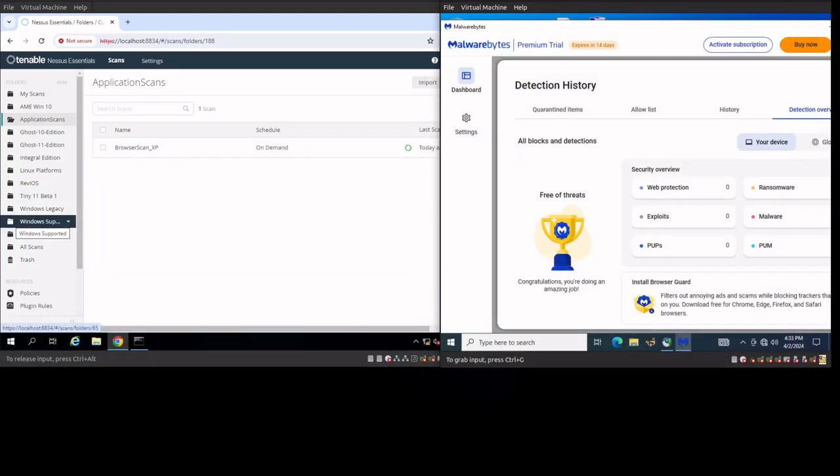So I figured for the sake of this, we could take a look at both systems. Now, I realize that the screen isn't as full. I'm sorry about that, but I'm limited on my real estate here as to how much screen I can have and record at the same time. So right now we're looking at the desktop on the right-hand side with Malwarebytes Premium Trial installed, and we're free from all detections and all blocks. We don't see anything listed there. And on the left-hand side, you can see the spinning wheel, indicating that we're still scanning this particular system.